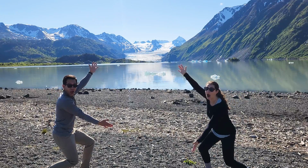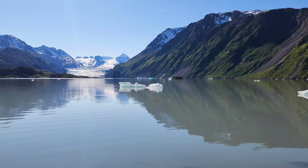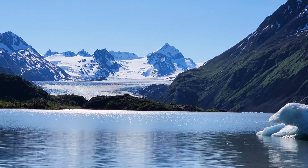Just made it to Grewingk Lake, and right behind it is the Grewingk Glacier. This glacier is about 13 miles long. It heads back up into the Kenai Mountains. It is just an absolutely gorgeous, gorgeous day.